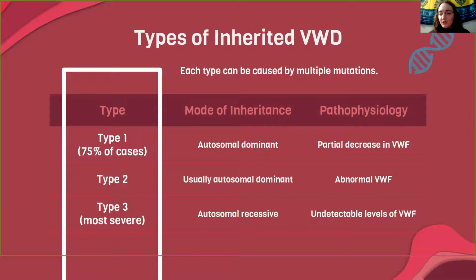Type 3 is the most severe kind. It's autosomal recessive, and in type 3, the person has such low levels of von Willebrand factor that they're undetectable in tests. So that's going to be a lot more severe bleeding.